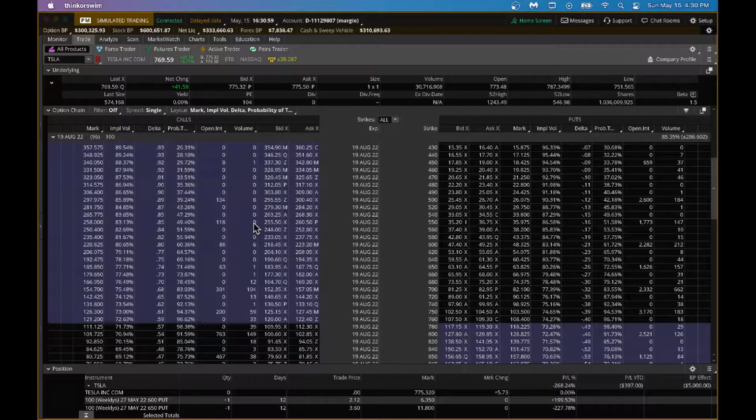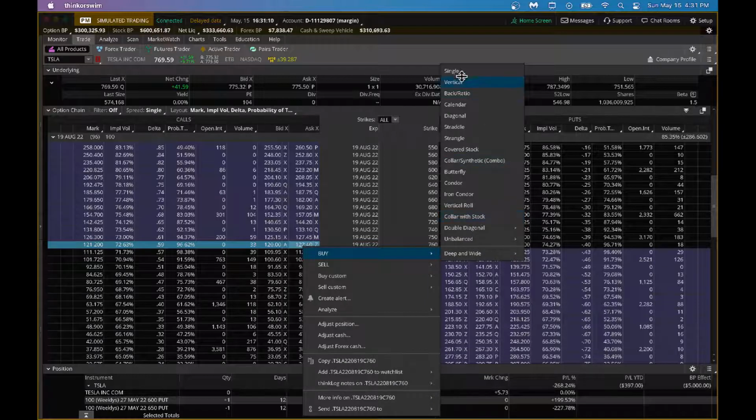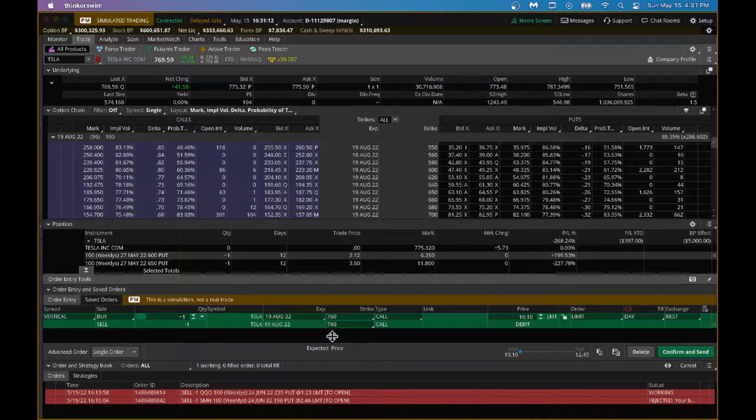So right now, as I go down here, 769. Look, 760, 780. So I would basically buy this spread here, 760, 780, a vertical spread, a $20 wide spread. I pay $10 here, which is $1,000.